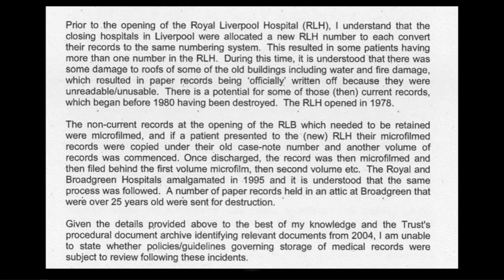A number of paper records held in an attic at Broad Green that were over 25 years old were sent for destruction." So there's another example of records being destroyed, water and fire damage, as well as added complications of microfilmed records and different case numbers. In the written presentation, there are further examples dealing with Newcastle and Leicester. Moving on then to sewage leaks.